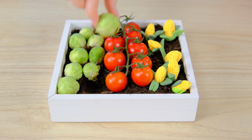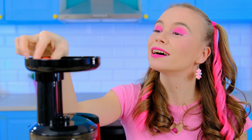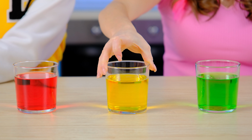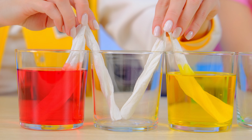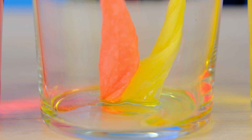Let's start with cabbage. Ooh. Oh, it's so green! Look! Amazing! Tomato and corn and done! And I've twisted the napkins. We have to put them between the glasses so that each end goes into the other glass. Sounds simple. I hope it works.